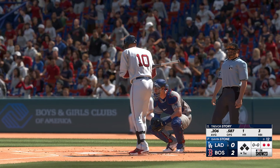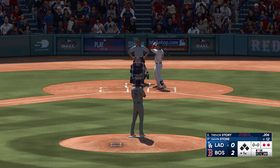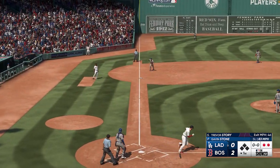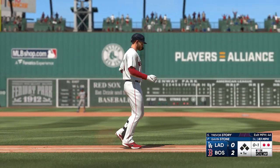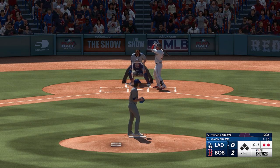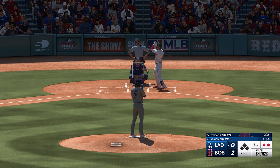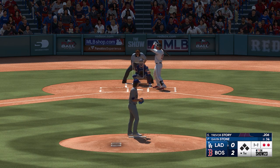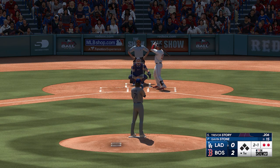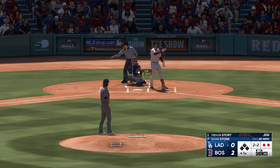Trevor Story comes up to the plate. Rolled over to third, and he picks it up in foul territory. Red Sox already leading. Next one misses. That's a ball. Ball one. One and one. And that one is inside. The pitch. Way out front for strike two.